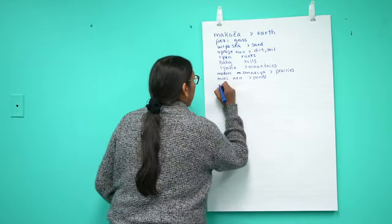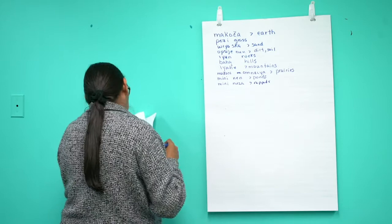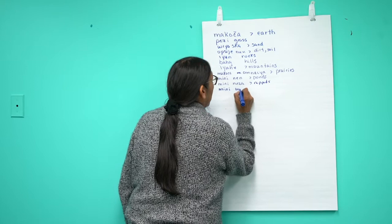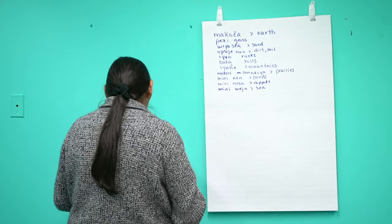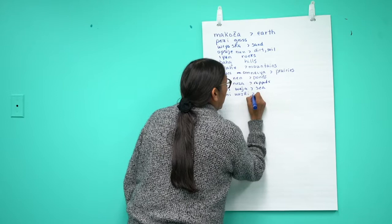Why they say Nuza is because it goes swiftly, I'm thinking. We also have the Mani Waja, which is the seas. And that is the sea. We also have Mani Wajihe, which is the ocean. Just different spellings, different words.